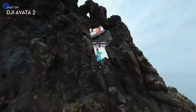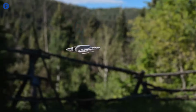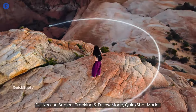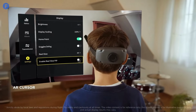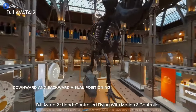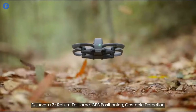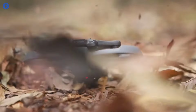Let's talk AI features and ease of use. The DJI Neo is beginner-friendly, with AI subject tracking, follow mode, and quick shot modes like circle and dronie for easy, creative shots. The Avata 2, however, caters to FPV enthusiasts, featuring hand-controlled flying with a Motion 3 controller, return to home, GPS, and obstacle detection. It even has a turtle mode to flip the drone after a crash.